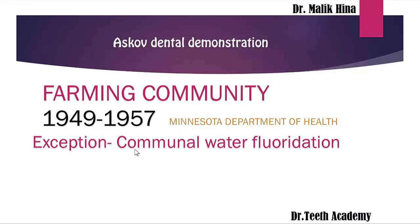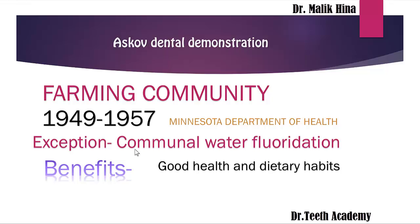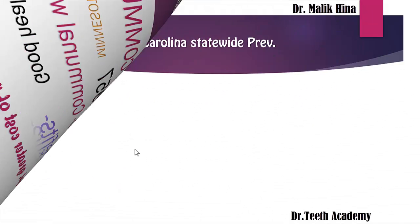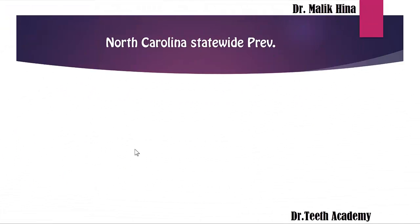And so the program had certain benefits like good health and dietary habits for children to carry on to adult life. But the cost was greater and the caries reduction smaller because water fluoridation was not given here. So this was it. North Carolina statewide preventive dental health program.